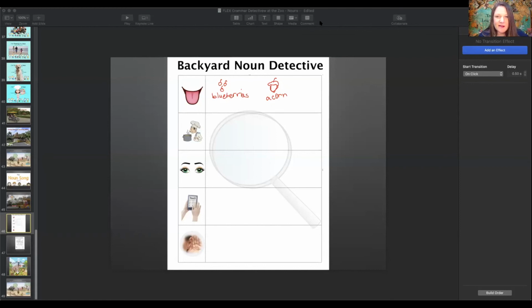So think about some things in your yard or at the park, and I want you to try to find three things of each. So you have the little booklet about what a noun is, and now you're going to be a noun detective, and you're going to search for those things.